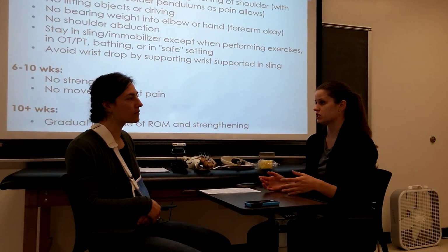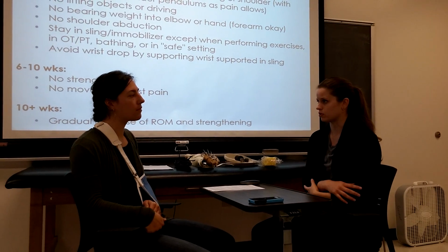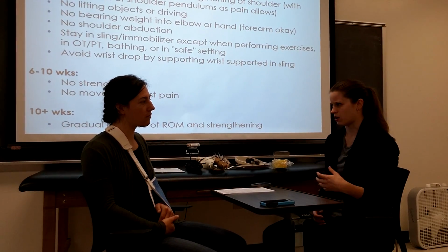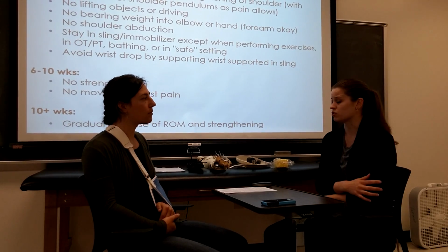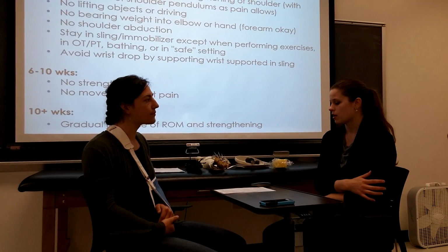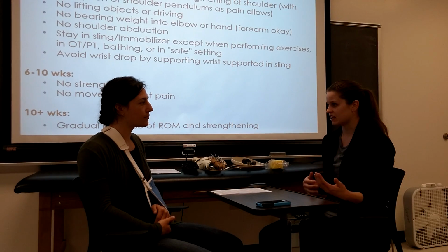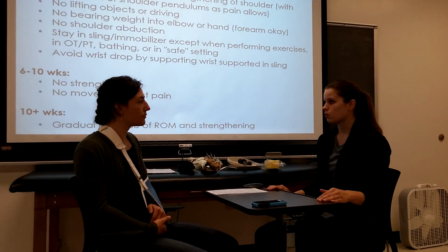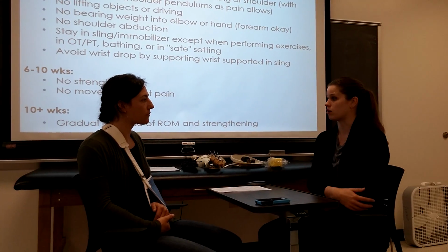Well, it is good that your doctor said to wear the sling as often as possible. You want to wear the sling in active settings when you're out and about in a grocery store, just so that you don't bump it or get hurt. But when we're in a safe setting that you're in control in, maybe you're sitting at home or here in therapy, we actually want you to encourage being out of the sling.